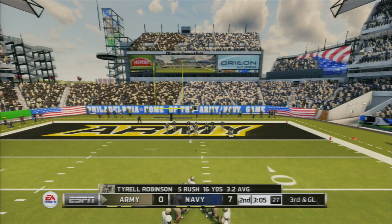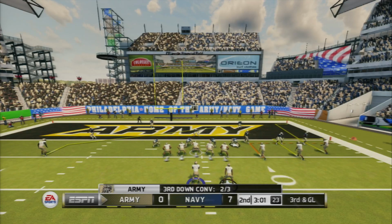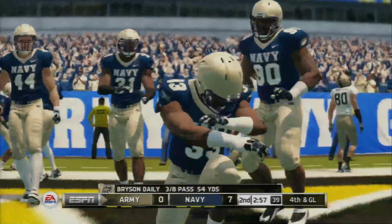Here we go. Third and goal from the 3-yard line. Watch the curl. Watch the curl. Here we go. Fires quick out to the receiver, and he can't make the grab.